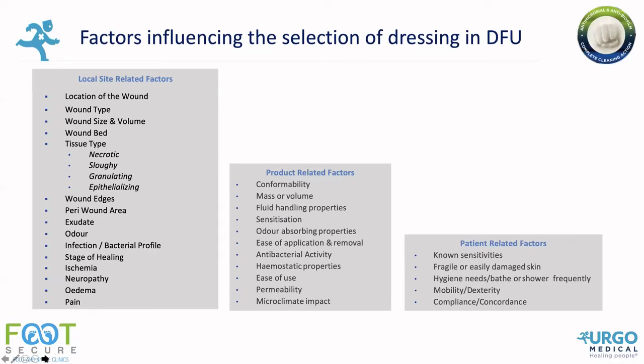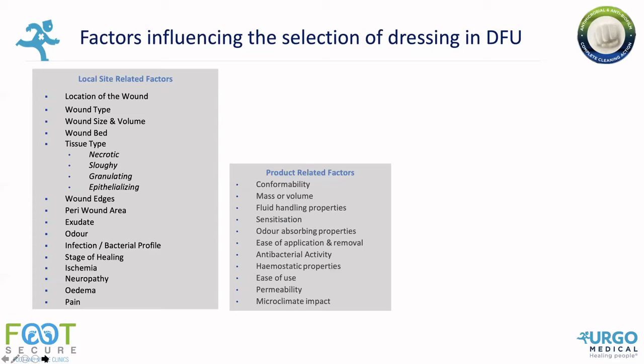And finally, the patient related factors. And finally, but the most important, is the skin fragile or easily damaged? Then we might not be able to stick things which have adhesive properties. Are there any known sensitivities of the patient? Does it have the mobility and dexterity of the patient, the hygiene needs, the compliance, and last but not the least, even the pricing? Or we are choosing the dressing for the diabetic foot ulcer.